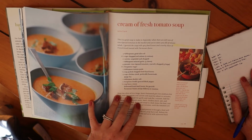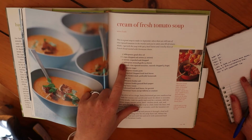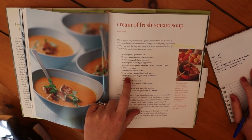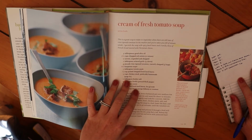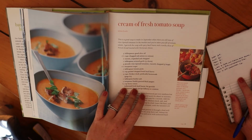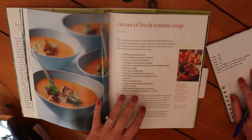One, I know my husband likes tomato soup, so he will enjoy this recipe. 2, I see that it calls for some carrots, unpeeled and chopped, and I have leftover carrots from this week, so I could use those up. I also know I have chicken stock in my fridge, so there are a couple things that I can use for this recipe that I already have, which is great. It will save me from buying ingredients. And then the other reason I want to make this is because I know that I want to make this weekend copycat Red Lobster cheddar biscuits, and I think those would go very, very well with this. So if we have leftovers of those, we can use them alongside this cream of fresh tomato soup.